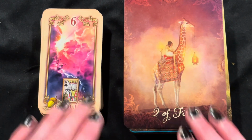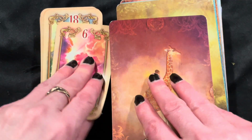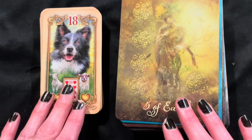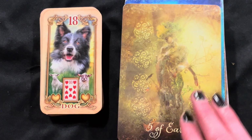We have Clouds and the Two of Air. I love kind of the purples going on in both of these, or Two of Fire, pardon me. The Dog and the Five of Earth. Again, the greens kind of match. So I think these two go together well.